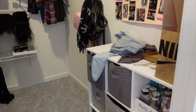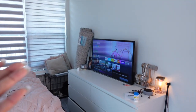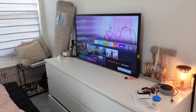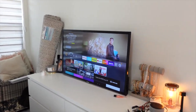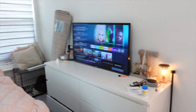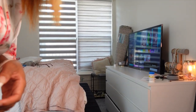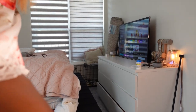I could definitely fit both of them in here, but I don't want my closet too crowded, so I'm just going to bring this out simply because I don't have my TV mounted, so I need something for my TV to sit on. And this isn't the TV that I'm going to be keeping. I'm going to give this to my mom because I want a 65 inch. So just in the meantime, until I can get my TV mounted, I'm going to be rearranging things, and then the TV is going to be sitting on that out here. So the first thing I'm going to do is take all these drawers out so it can be easier to move, and then once all the drawers are out, we're going to start scooting this into the closet.